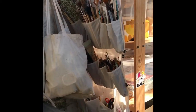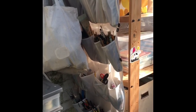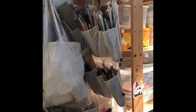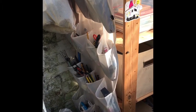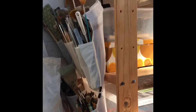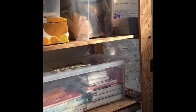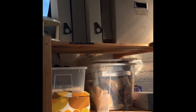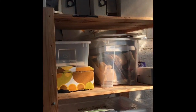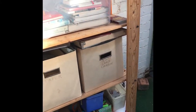Over here, I've got those old shoe holders, which take all my paintbrushes, and again, a great storage solution. Bags and bags of recycled materials, and then boxes of stuff. I have just recently tidied up. When I had my last show, I decided to do a thorough tidy, and so everything is much tidier than normal.